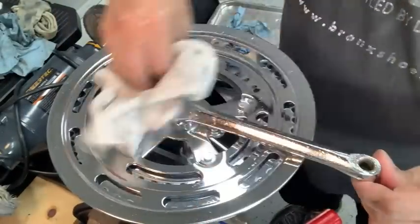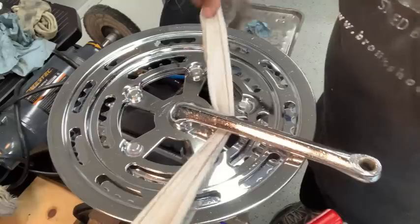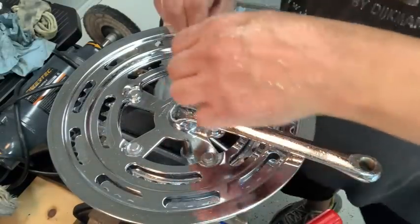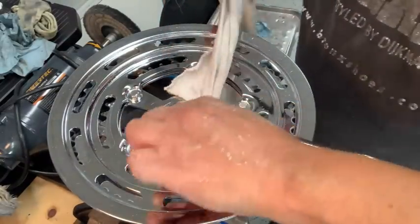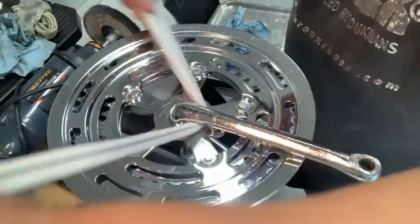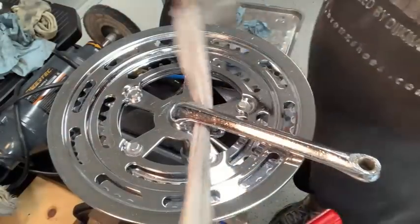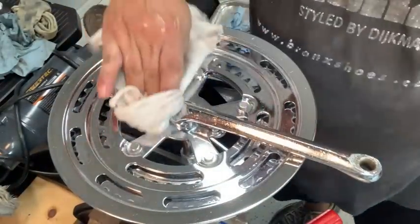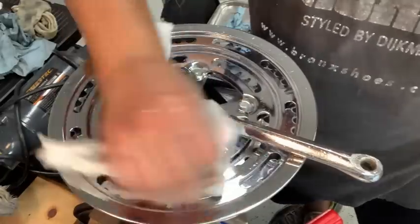Now that I know what's going to be exposed, I do a lot of this too underneath, especially through here. I forgot to mention that the smaller chain ring, you can take it off. And again, I only take it off if I want to replace it, or if I want to replace the arms. Other than that, it's good to go the way it is.